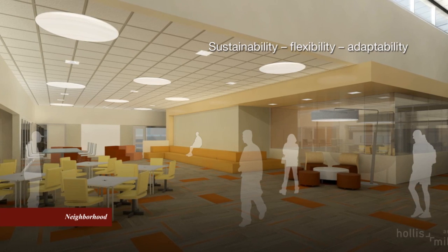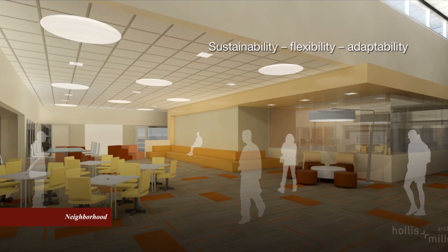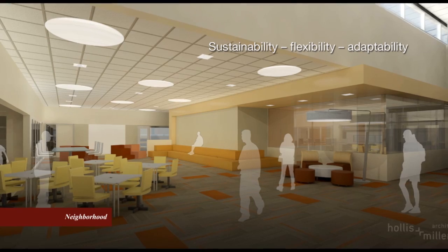And so the other feature that you'll notice is big windows that look into those classrooms, and those doors actually open up to make that large middle space even bigger.